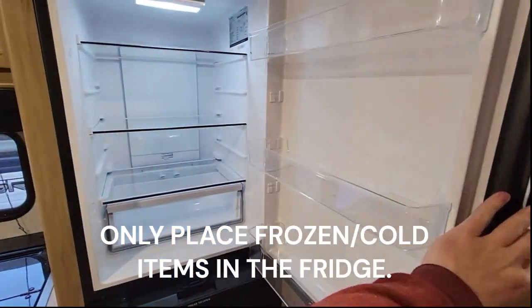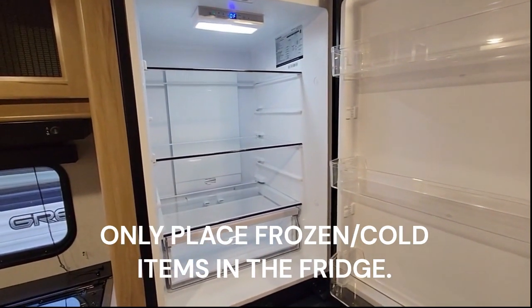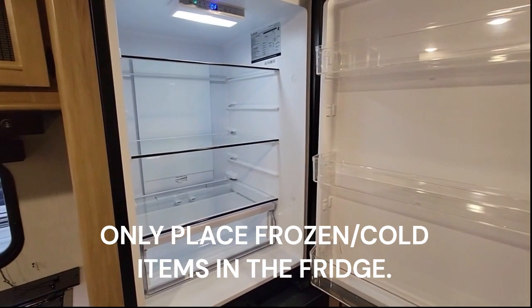And these are 12 volt DC fridges. It's how the entire industry has gone this way. So these work just like the fridges in our house. They have a compressor, they blow cold air. They work way better than the old gas absorption fridges.